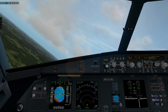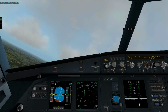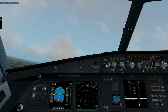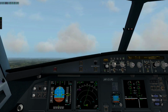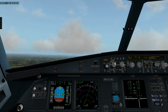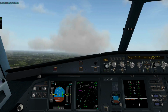I can go ahead and crank up our speed a little bit. Need a little bit more power here. Again, I'm hand flying this. So we can go ahead and crank this up to 35, or flight level 350, and you can see that we're coming up on our vertical nav here. Speed check. Flaps 0. Alright.